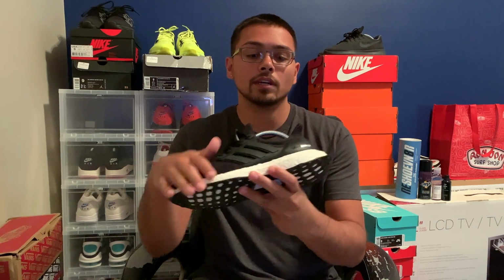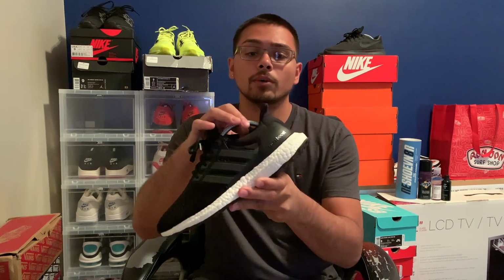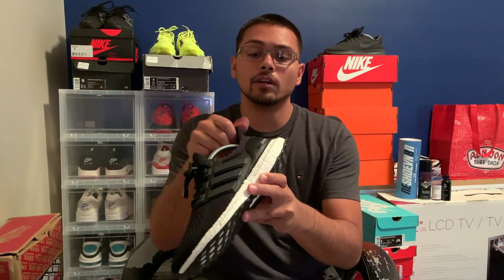And my pick for Thursday ended up being the all black with white Boost, Ultraboost 1.0. So these are the original Ultraboost that came out back in, I believe, 2016. These actually don't feature the entire Primeknit upper. They do have the Primeknit on the toe area, but here on the back is actually just a regular mesh material.